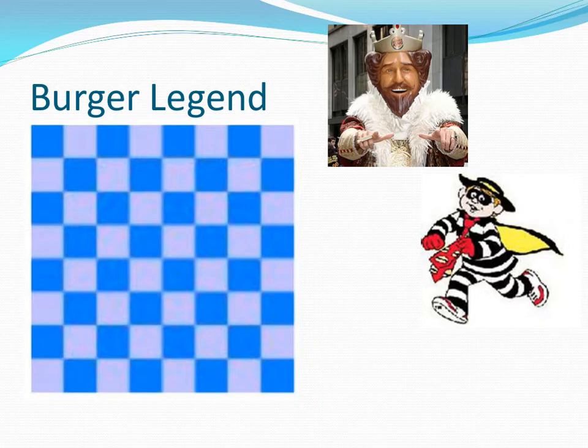So he challenges people to chess games, and he's a gambler too, so he likes to bet on his game of chess. He keeps winning, keeps gaining all his money and things like that, and he becomes, obviously, king. Okay, so all of a sudden there's this guy that comes along, the Hamburglar.